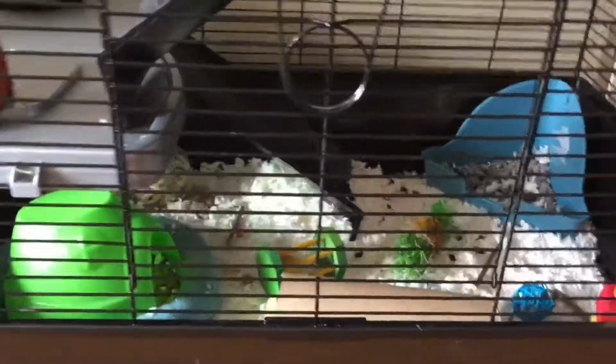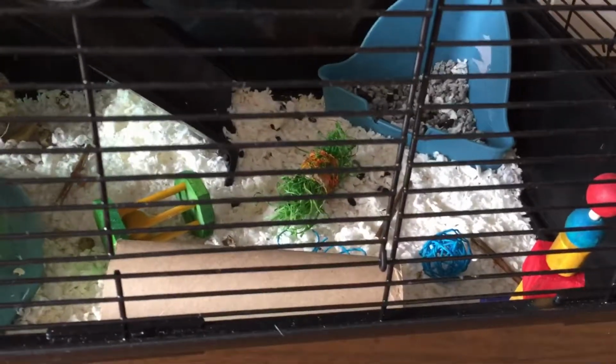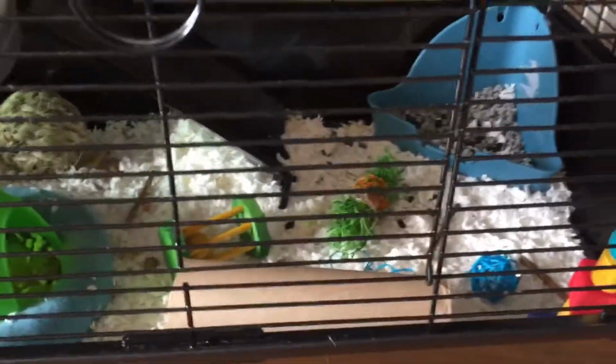Now for bedding. I'm not going to pull out the actual bag of bedding because I'm sure you guys have all seen it in every single pet store that there is. But for me, I just use a bag of Carefresh, just plain white Carefresh, and I think it works good. I put it on the bottom, and Napoleon seems to like it just fine.